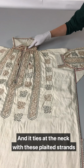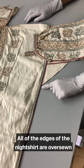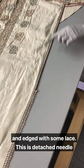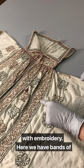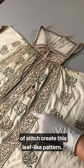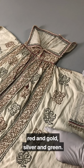And it ties at the neck with these plaited strands of silk and metallic threads, each decorated with 3 tiny tassels. All of the edges of the nightshirt are oversewn with this variation of a buttonhole stitch and edged with some lace. This is detached needle lace worked in linen thread. The body and sleeves of the shirt are decorated with embroidery. Here we have bands of embroidery worked continuously in a long line of stitch to create this leaf-like pattern. And here, in the more open areas, we have these leaf motifs, worked alternately in red and gold, silver and green.